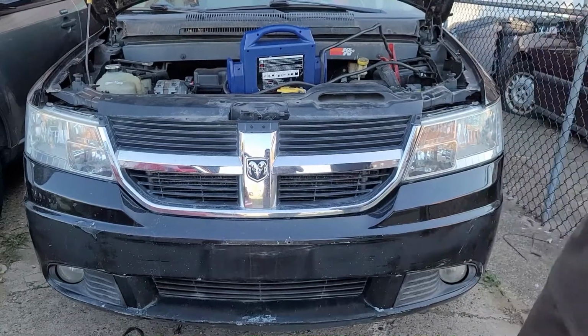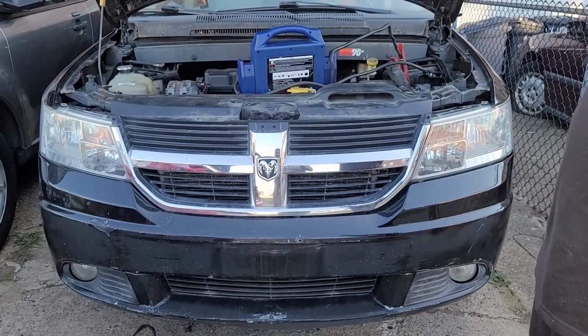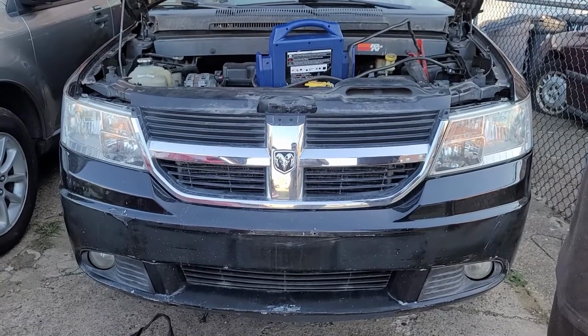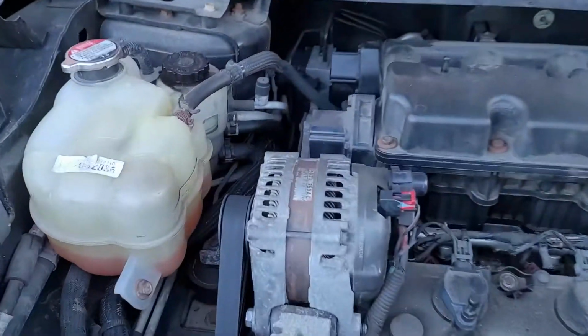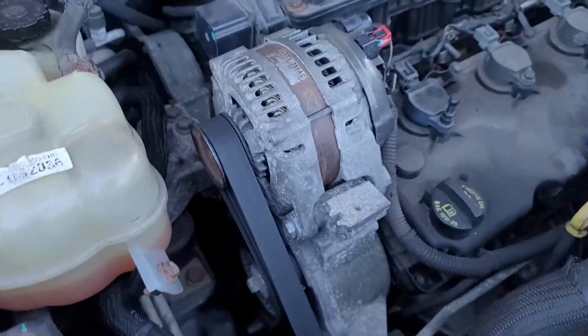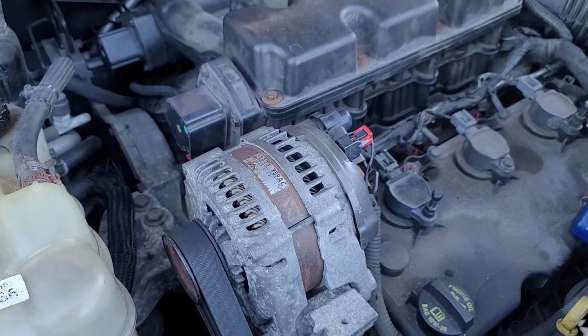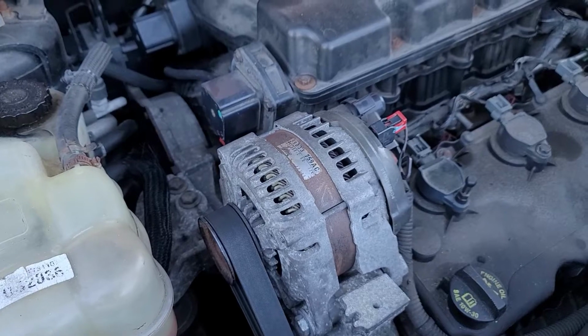2009 Dodge Journey, 3.5 liter engine. Customer's complaint, no charge: when you disconnect the battery, the car dies. What happened is he bought an alternator and replaced it, and the same thing happened. So he took both alternators to AutoZone to check them. They checked both of them and said they both are good.